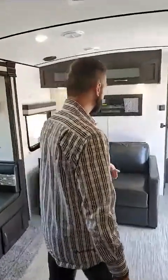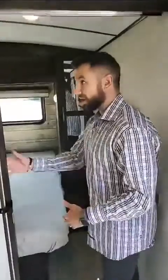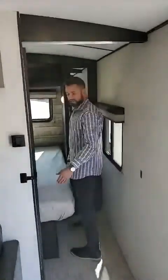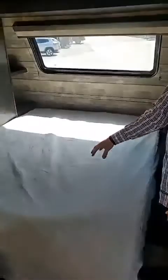Let's step on up here to the bedroom. You've got a nice big door. Again, a nice sliding door there, but a big walkway. You wouldn't expect that heading into the bedroom, but it is very spacious walking back here. You've got a 60 by 80 queen bed up here. So this is a residential queen, keep that in mind.